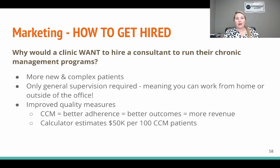It allows the providers to see more new and complex patients. A lot of times for some of these services, like chronic care management, remote patient monitoring, and transitional care management, you can do so under the general supervision of a physician, which means essentially outsourcing some of the care management. We can also show improvement in quality measures. Chronic care management can lead to better adherence and better patient outcomes, and thus more revenue.